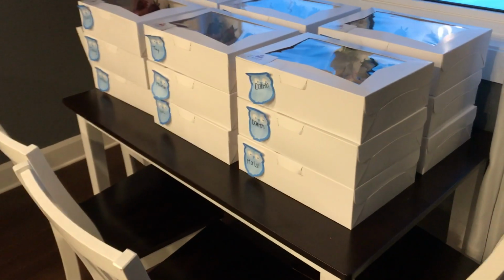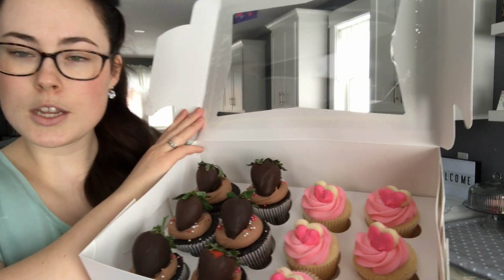So it is Wednesday evening, it's 5:45. My mom and I just finished boxing up all the cupcakes, and everything's all ready to go for pickups tomorrow. So I got 18 dozen ready for orders, and a couple extra just in case. So this is the finished product.